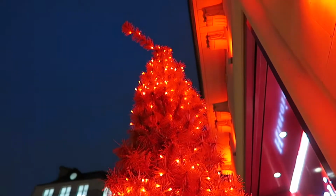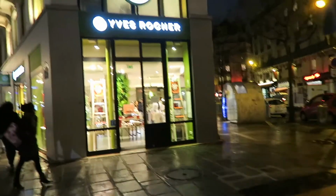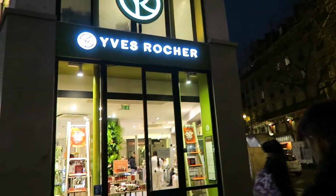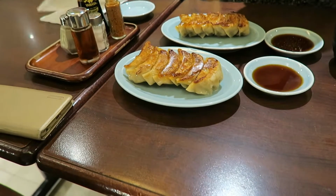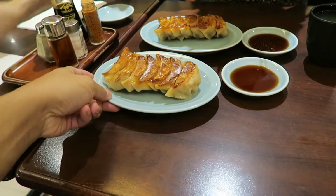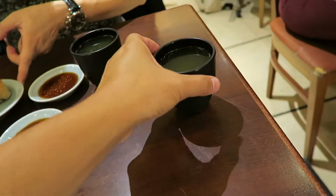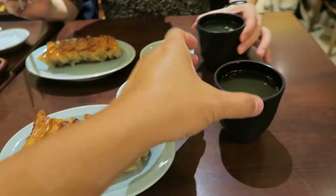Came to this brand to pick up some stuff for my mom. So I'm not sure how to pronounce this name. Anybody who knows, let me know. Walk into this Japanese shop, and then we're now having gyoza. We have ordered ramen and hojicha. So this is it.